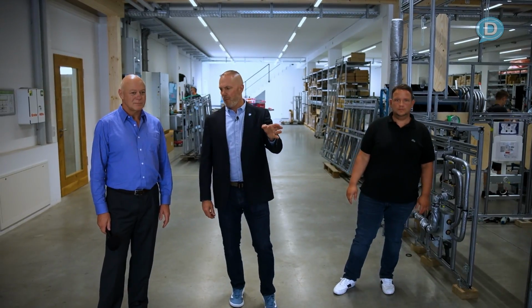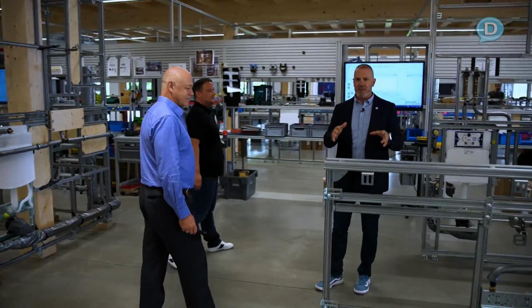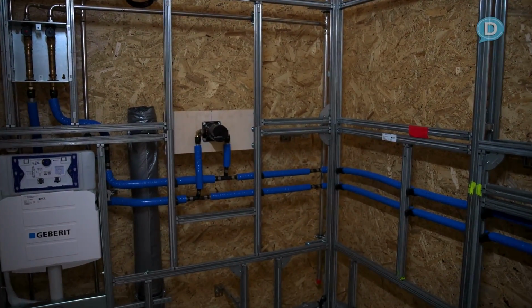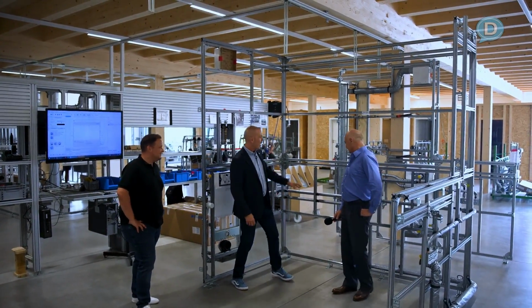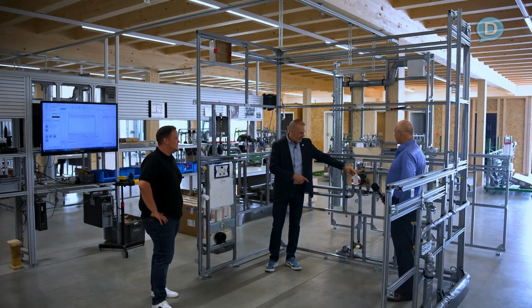All right, so why don't we stop over here and let's talk about this particular unit. This one's already been assembled and put together. It's basic, but it's going to give us an idea of how this whole thing comes together versus that system. So we're looking at a full assembled system here. We have plumbing for the toilet over here, right? So this is the toilet area. Looks like this is going to be the shower or tub area here, yeah.